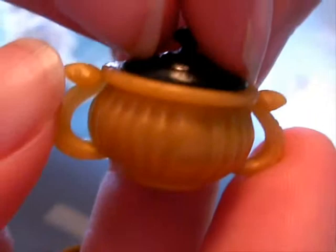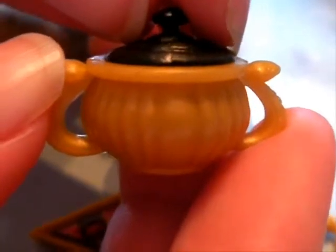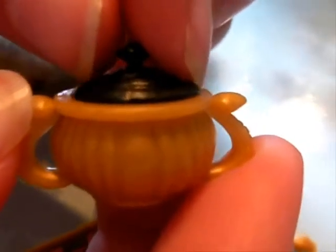So other than a pumpkin, what is it that reminds you of? It reminded me of, I don't know if it's Greek or Roman or what it was, but it just reminded me of some kind of ancient pottery.